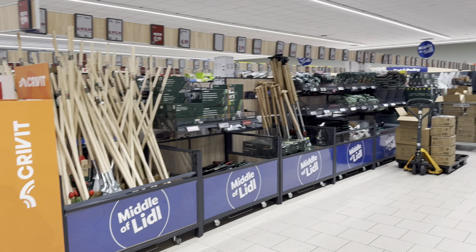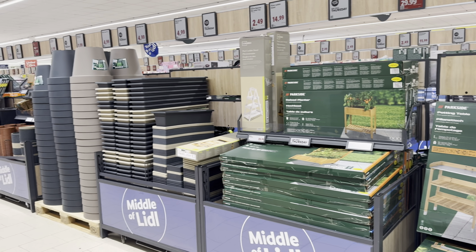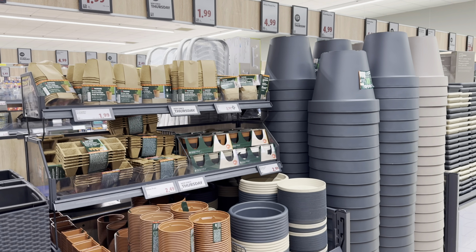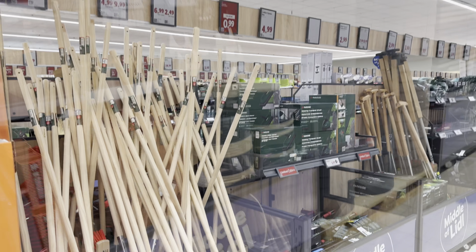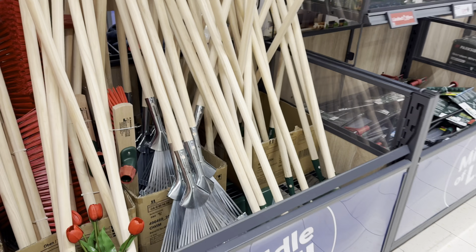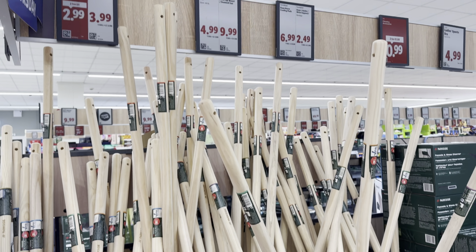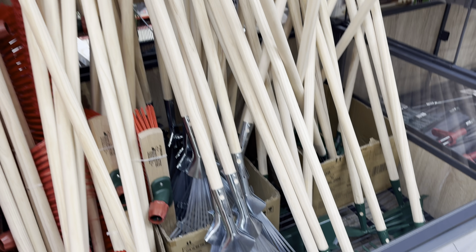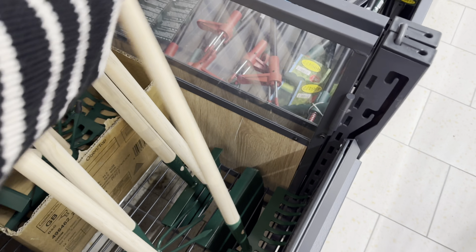As soon as I walked into my Lidl, I could not believe the amount of stuff. The entire middle aisle was just gardening. I don't think I've ever seen it this full before. This week it's Lidl's big gardening event where they drop loads of tools, planters, greenhouses and garden bits all at once. Now, I did have a quick look online before coming, and my husband has also been through the leaflet, so I've actually got a little list of things he's asked me to pick up today. But I'm also going to show you everything they've got in store.